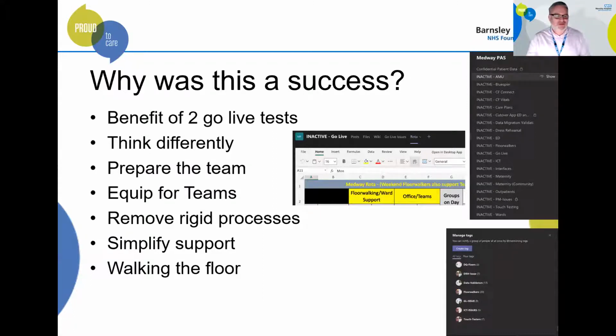What I want to talk through is some of the elements specifically around the remote deployment. As Tom mentioned, we were about to go live. We were about 2 weeks away from going live when we put the project on hold. We'd already completed a first go live test, and one of the benefits was that we got an opportunity to do another one.